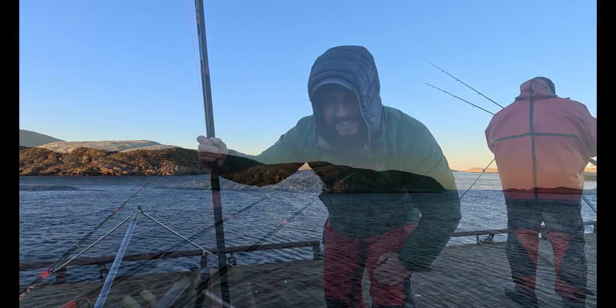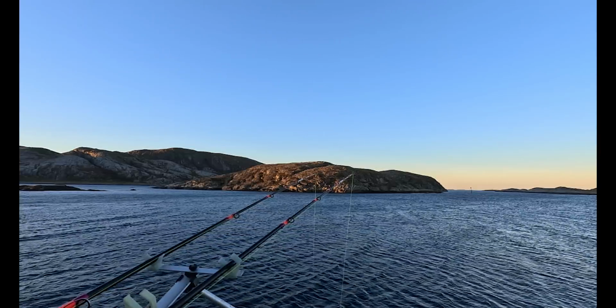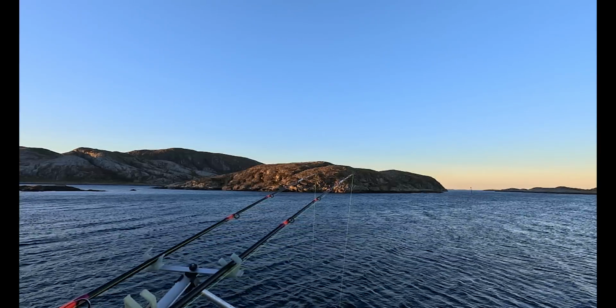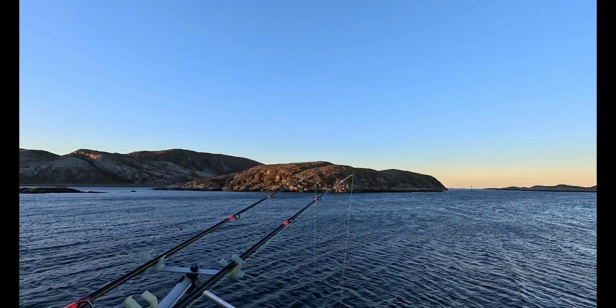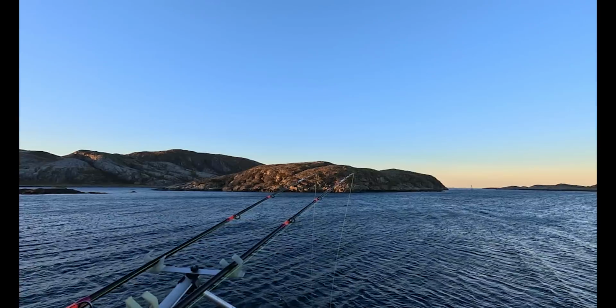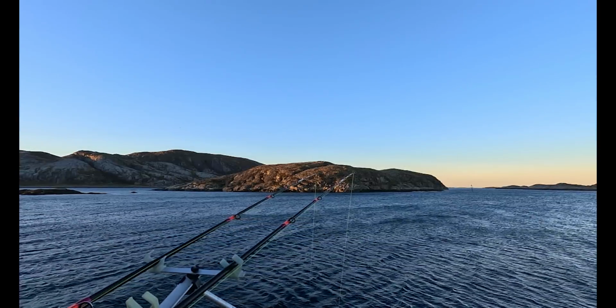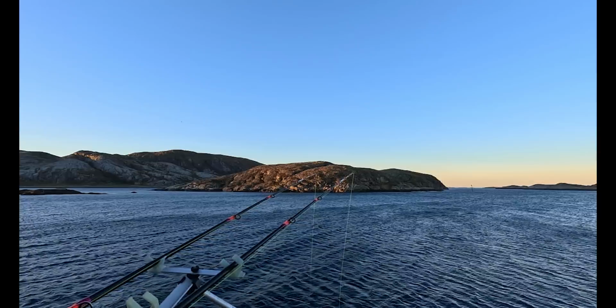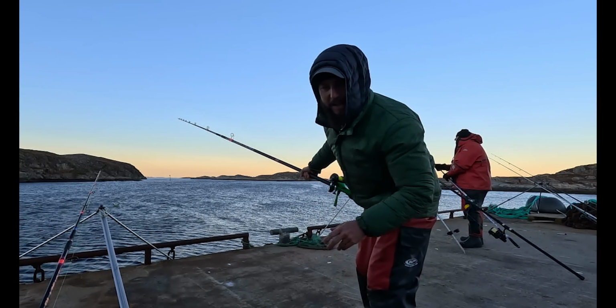You ain't got a chance. Got a nice bite. Let's just pulled right down. There you go. On the scratching rig. There you go. Got something on there. Let's have a look at it. So we're getting fish every cast on the scratching rig.